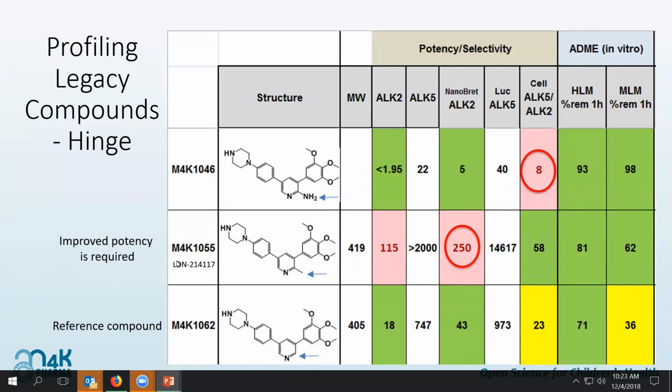M4K 1055, in our hands now, this is the 214117. So it turned out to be really not that potent against ALK2. It was 150 nanomolar in the RBC enzymatic assay and 250 nanomolar in the NanoBRET ALK2 assay. Now, the compound is really quite selective, but this relatively weak potency might be responsible for the modest efficacy that was seen in the in vivo efficacy study that was carried out.